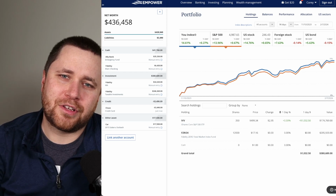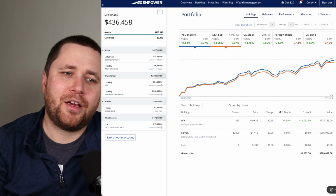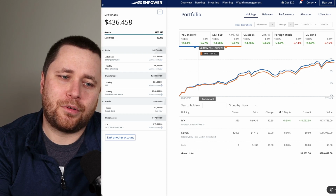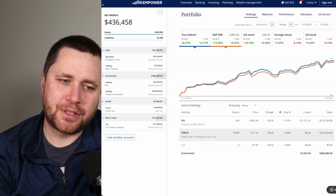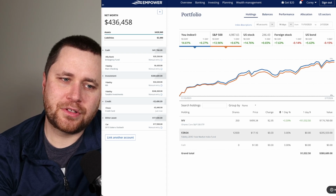So regardless of the investment vehicle, whether it's an IRA or 401k, you can see all of your holdings across your entire portfolio. So underneath holdings, this demo account is a bit more simplified, where we only have 2 different index funds in this portfolio.